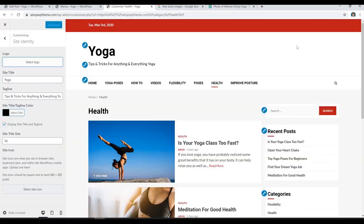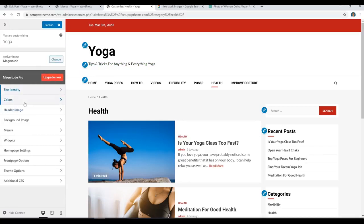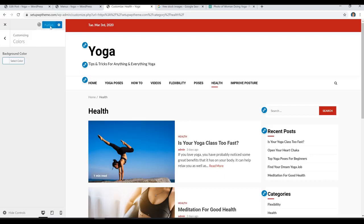Now if we go back, you'll see some other stuff here like the site title. You can change the tagline and the color if you want. If you do that, you can switch the color. And then if we go back, there's other stuff too, like the background color. If you want to switch it up, maybe make it a little gray just to offset it, you can do that. And anytime you change something like that, all you have to do is go up here and click on publish, and that'll save the changes for you.